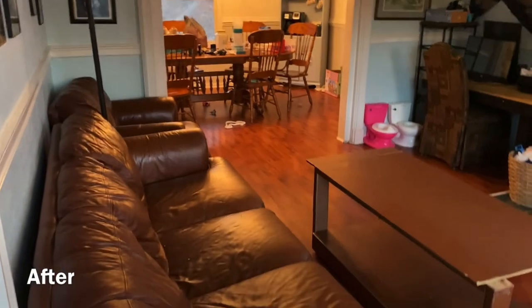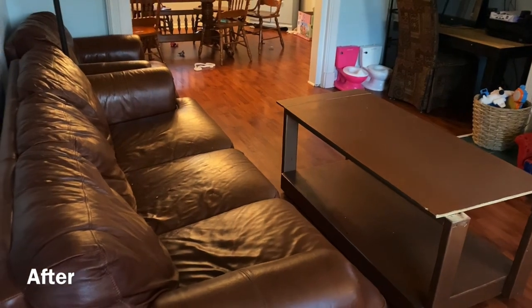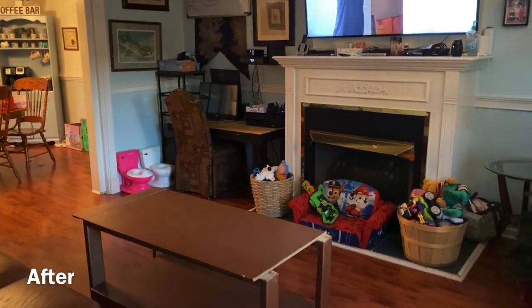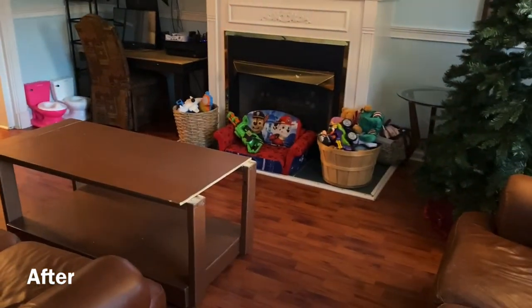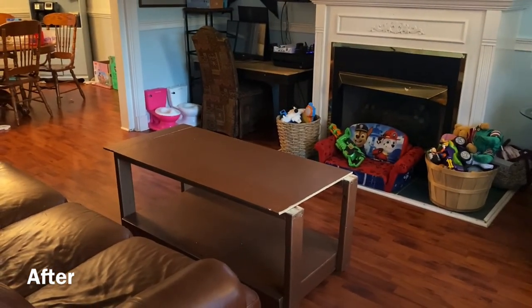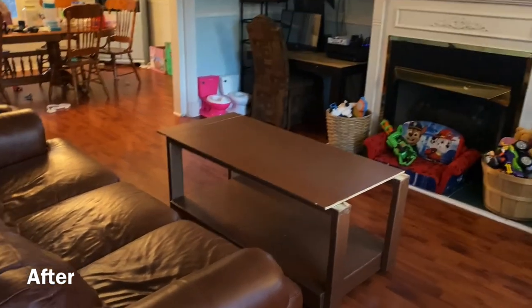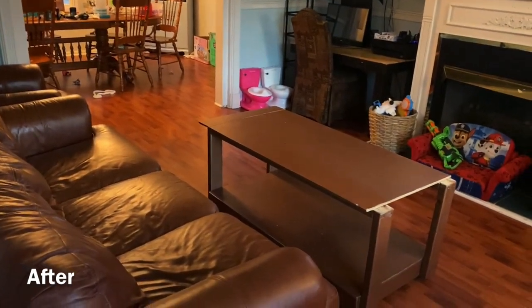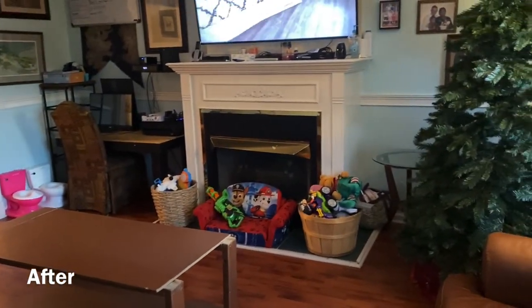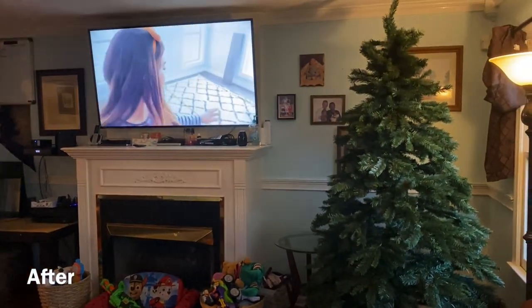I do hate our couches, hate them with a passion. They were free, so I can't really be too mad at them. We do plan on upgrading the couches, so wait for that video. The coffee table my husband made for me when we moved here because we didn't have one. It's not where we're going to keep it later on. When we start redoing the basement for the kids, this furniture and that coffee table are going to go to the basement, and then we're going to get new stuff. All the toys on the mantle are going to disappear because they're all going downstairs to the basement. We just have to finish it up.